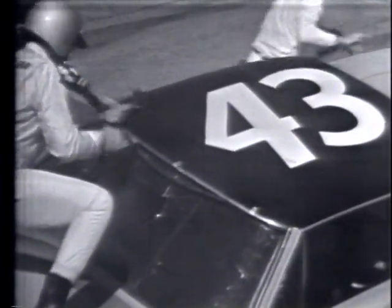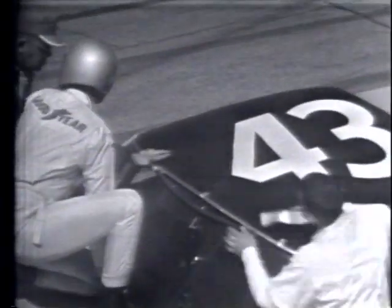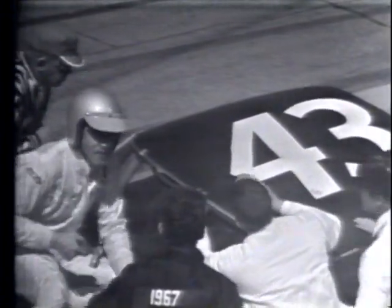Apparently a piece of debris from Hylton's car struck the roof just above the windshield and pulled it away from the windshield, and they're trying to fix it now.